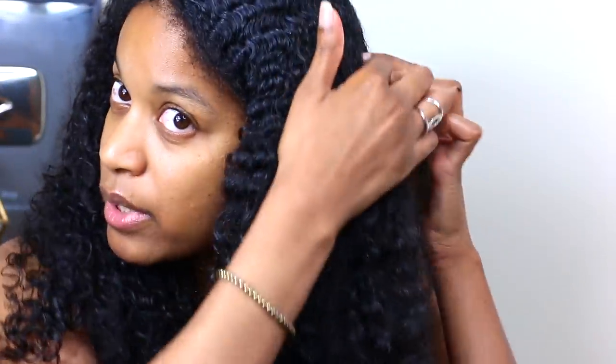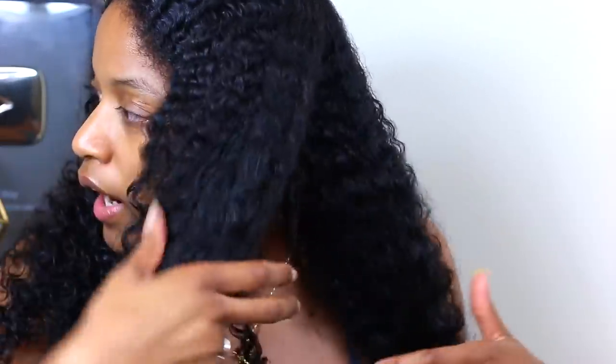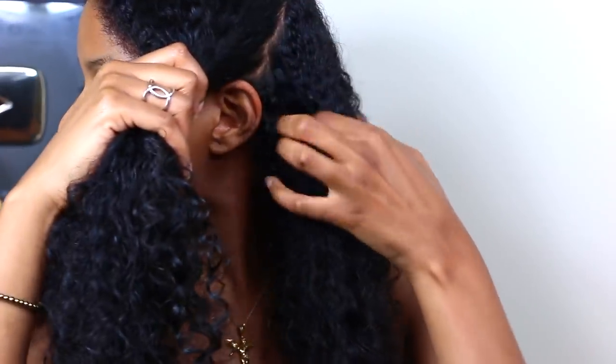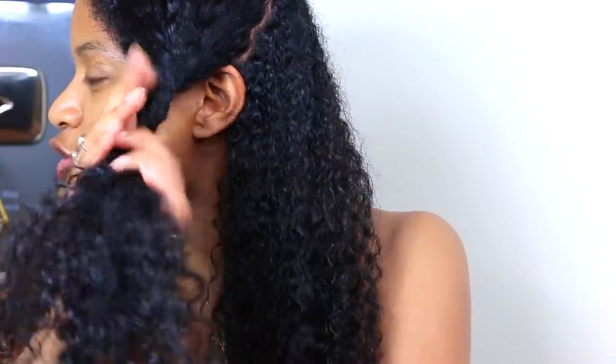All right, so I'm going to go ahead and section my hair into four sections. If you want to do more sections, you can, but I feel as though four sections is probably the best way to go if you're trying to hurry up and get done.